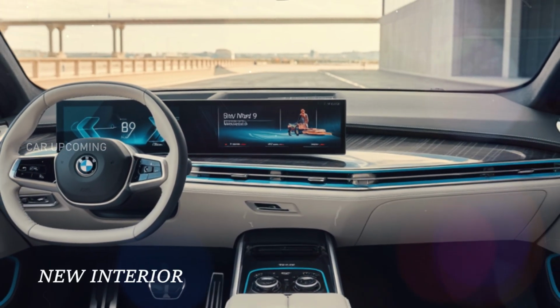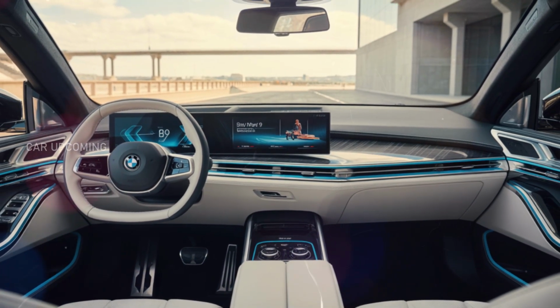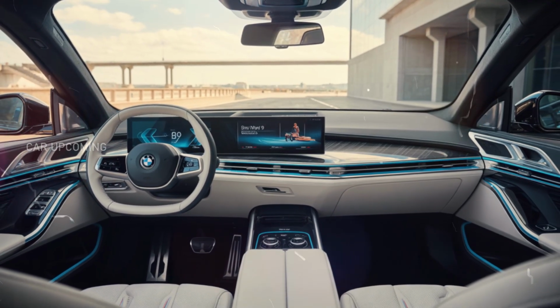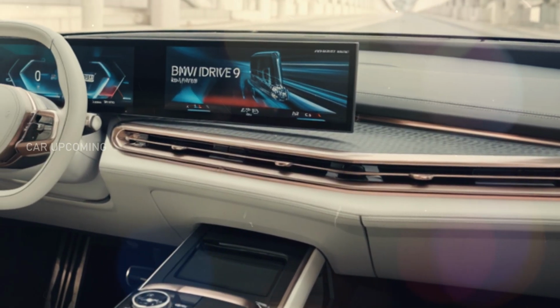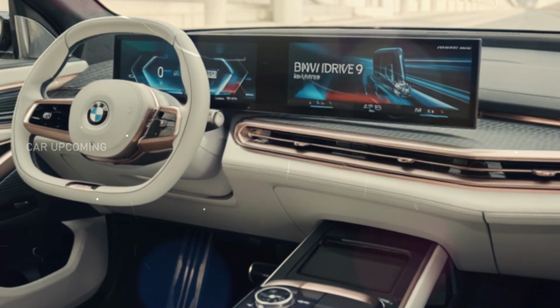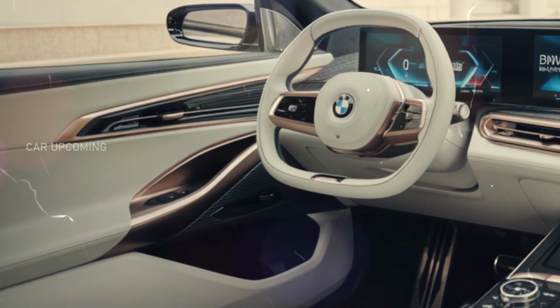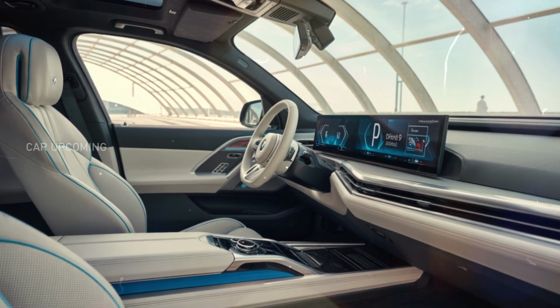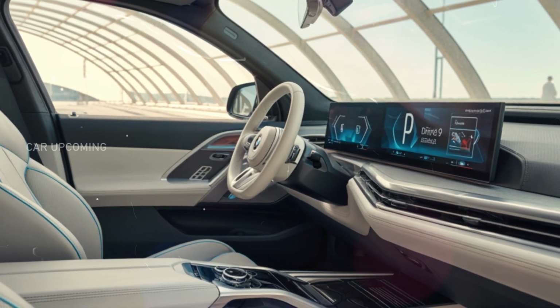Step inside, and you're greeted by a space that rivals private jets in opulence. The X9 is a tech sanctuary wrapped in fine leather, glass, and ambient lighting. The floating curved display stretches across the dashboard, housing a massive 14.9-inch infotainment screen and a 12.3-inch digital driver display, both running the latest BMW iDrive 9.